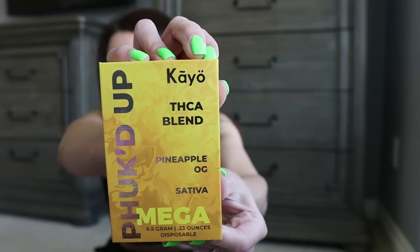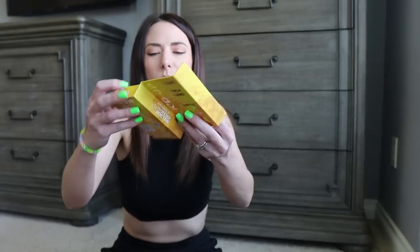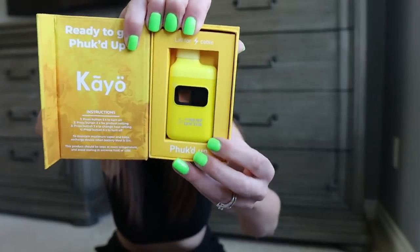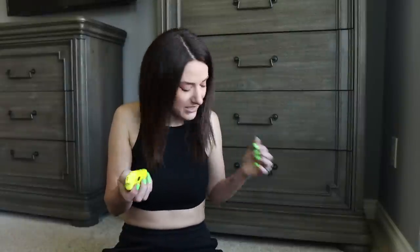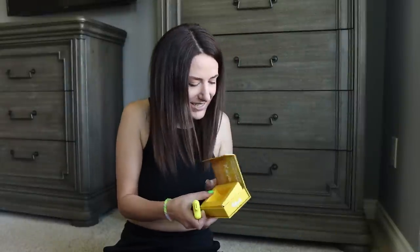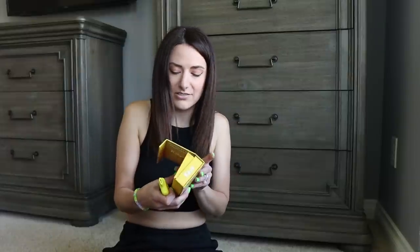This is one of their fucked up vapes. KO line, the Mega. Oh, it's so cute. I love all of their little vapes. Why does this disposable have such a sweet screen? How big is this? How much is in here? 6.5 grams. It's 0.23 ounces.